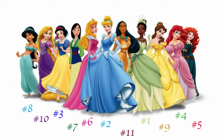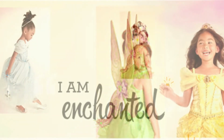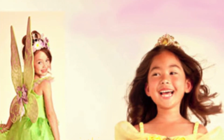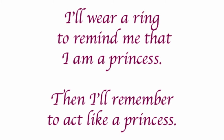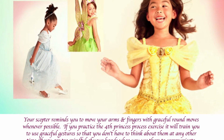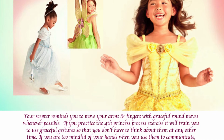When you have learned all of the 12 Princess Process principles, then you can be one of the fairy helpers, wear your wings, and teach the younger princesses all that you have learned, and have an enchanted time at a princess party. Putting on your fairy wings to help you remember to help and to teach the younger princesses is like putting on your princess crown to remind you of your posture, or to put on your princess ring that reminds you that you are a princess, and then you remember to act like a princess. Your scepter reminds you to move your arms and fingers with graceful round moves whenever possible.